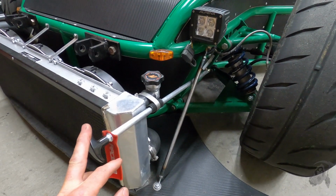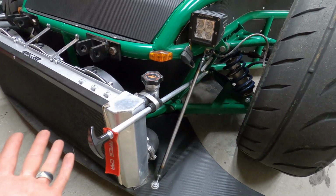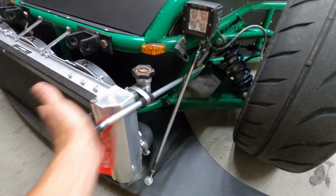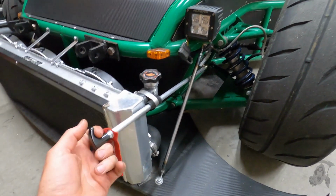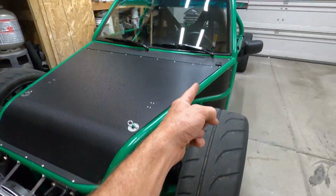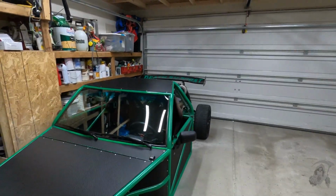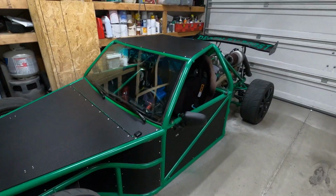Guy I used to work with, he told me, if I ever put one on and batteries are in the front of the car, make this thing point forward. So if you get in a wreck, boom, shuts it off. So nice and simple. I'm actually gonna probably add a cable from there up into the cab, and I'll be able to cut the power from in there also. So if that doesn't get tripped and you get in a wreck, boom, pull that, good to go.